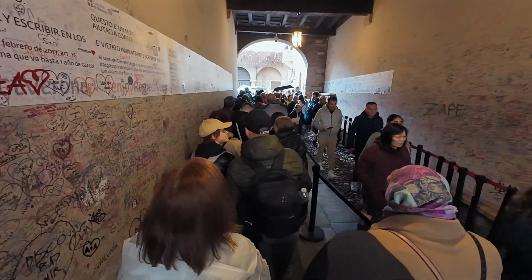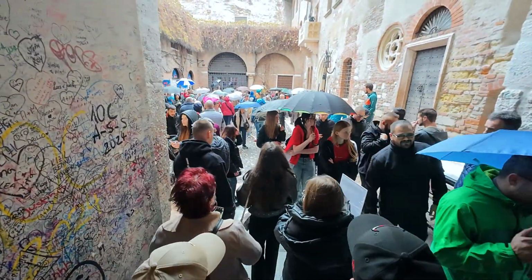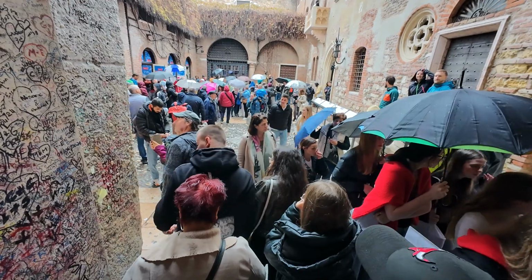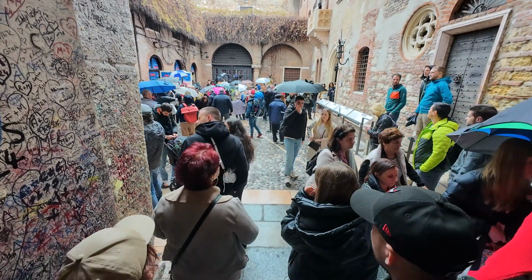To access the courtyard and the statue of Juliet is free. If you want to go inside the museum and up onto the famous balcony, then it's roughly €12 per person. There are different prices for 18 to 25-year-olds.